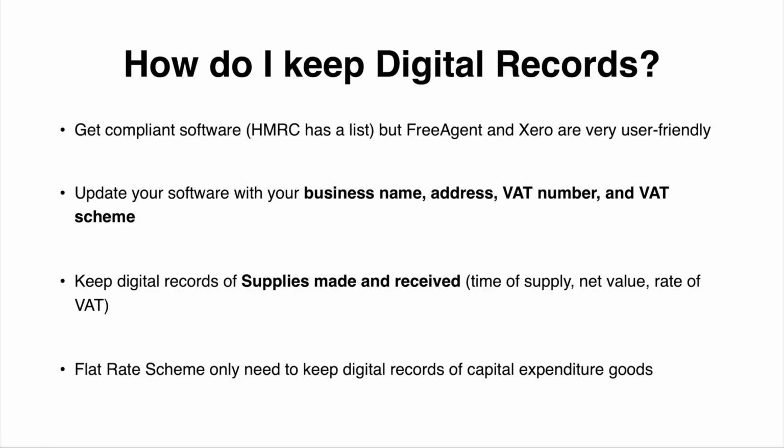So then you need to update your software with your business's name, principal place of business address, the VAT number, and the VAT scheme you're using. So this is actually the requirements set out by HMRC for Making Tax Digital for VAT. You'll also need to keep digital records of supplies made and received. So anything VAT related that is happening, incoming or outgoing from your business, needs to be recorded on digital software. So either software or Excel.